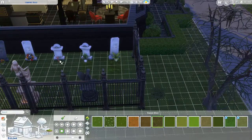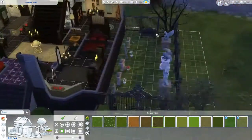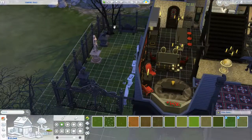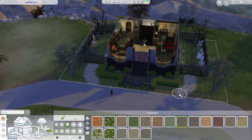But I'm just popping in and doing a little bit of a graveyard. I imagine if she's a vampire, she's lost a lot of people over the years, and it wouldn't be so weird to her to have it built into her house. And I've used one of the wreaths in the graveyard as a flower piece. That's a really common thing, to have flower wreaths on graves, so I thought that looked really cool.